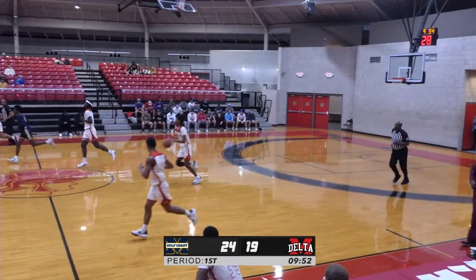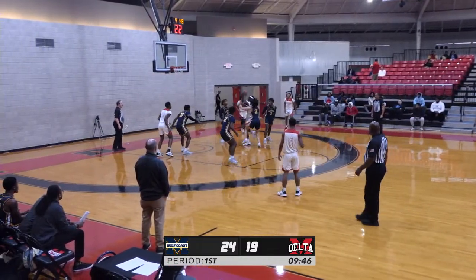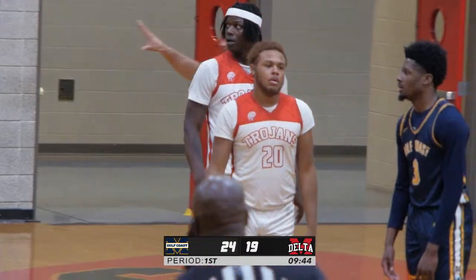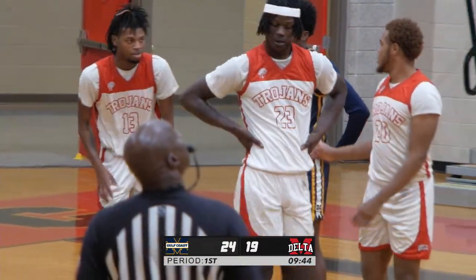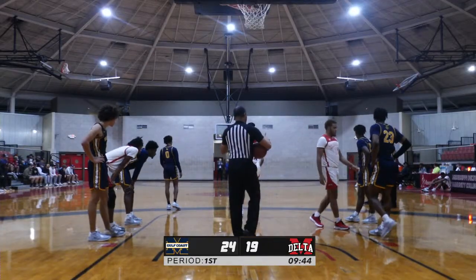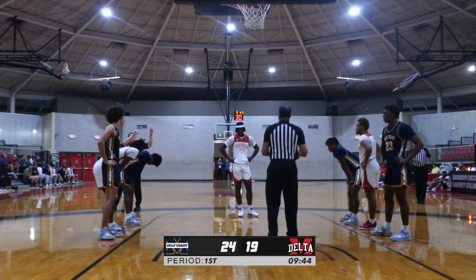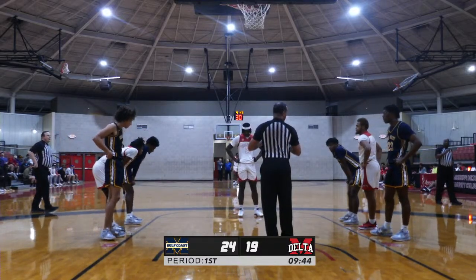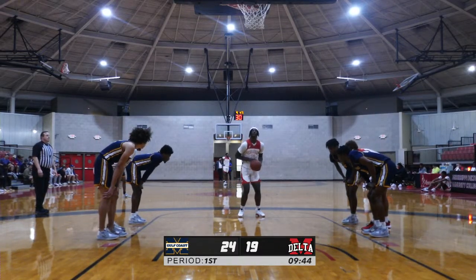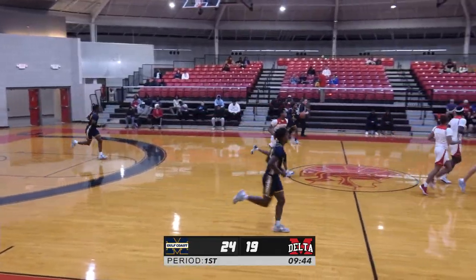Not much set offense here so far in the first half. A lot of shots being taken. And a foul is going to be called on the drive as number 23 for the Trojans, Jaquan Robertson, is fouled. Going to the line, shooting 2. Carter going to be called for his first foul. Robertson gonna miss that one.